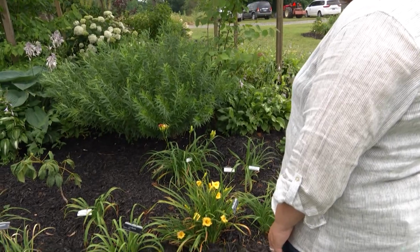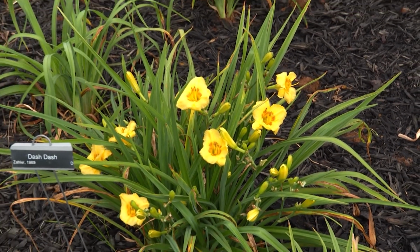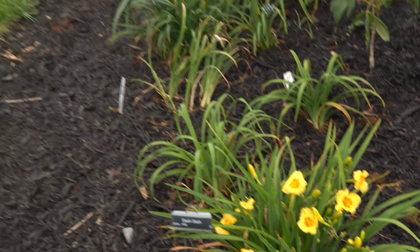Well, that's amazing. There is a National Daylily Convention in Nashville right now. I understand the hybridizers sent you plants, and they're coming to see you, and you have them on display for them. Let's look at the guest bed.